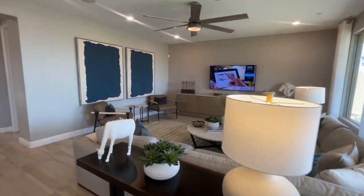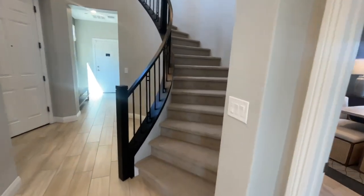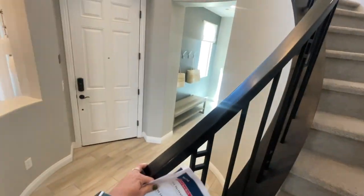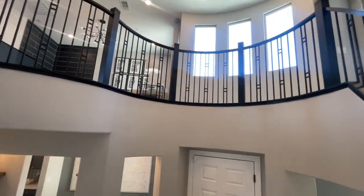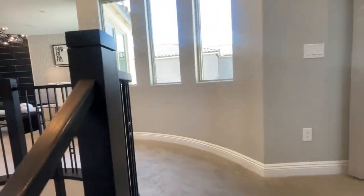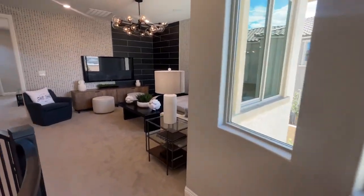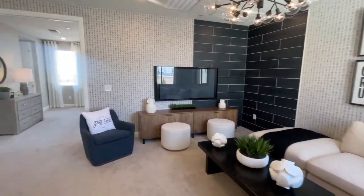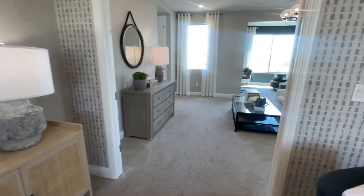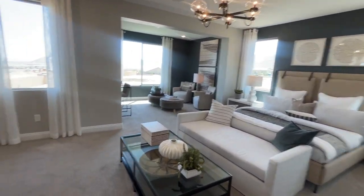This is a nice big family room. Okay, let's go check it out. This is a very traditional type home. As you come up, it looks like there's the primary, the loft, and then bedrooms. Let's go to the primary. I like the loft, I always like homes with lofts. This is nice, a good size primary, very big. Well, this home is over 3,400 square feet.